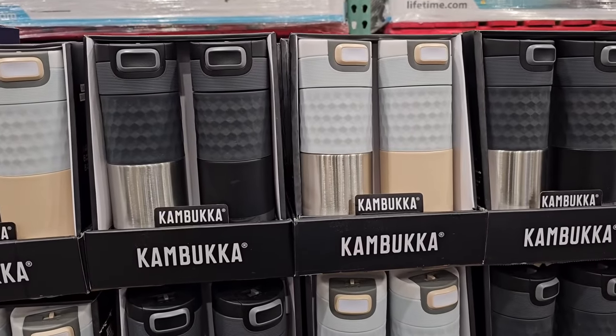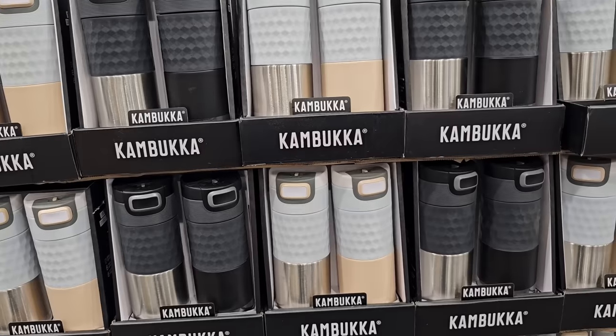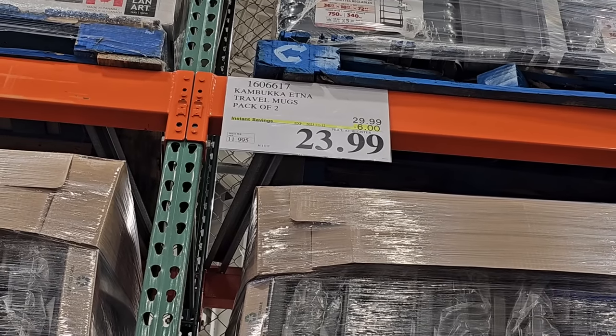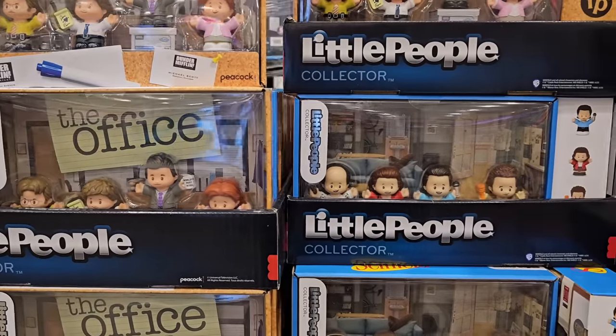There's also some mugs that are a really good price right now. So if you're looking to refresh your travel mugs, now's a good time to do so. You can get this two pack for $23.99. You're saving $6 off.